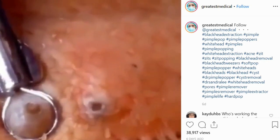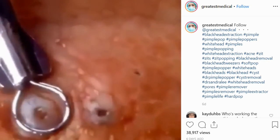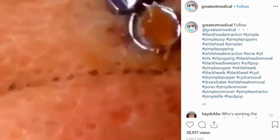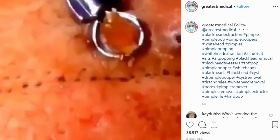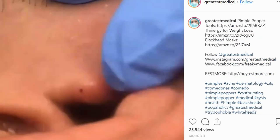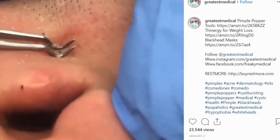Here's another pop out of India. Amazing image this is. Next up is another ear blackhead. This looks like it would hurt to remove.